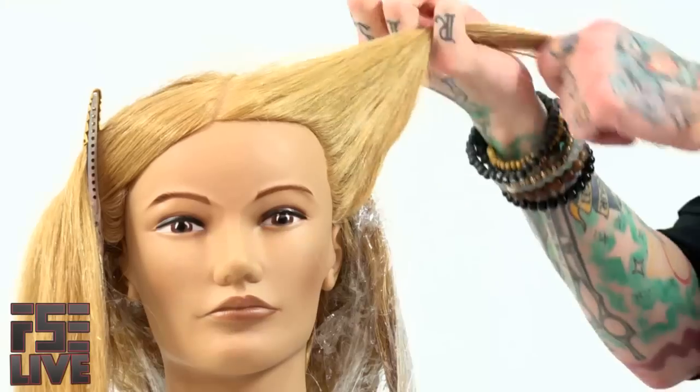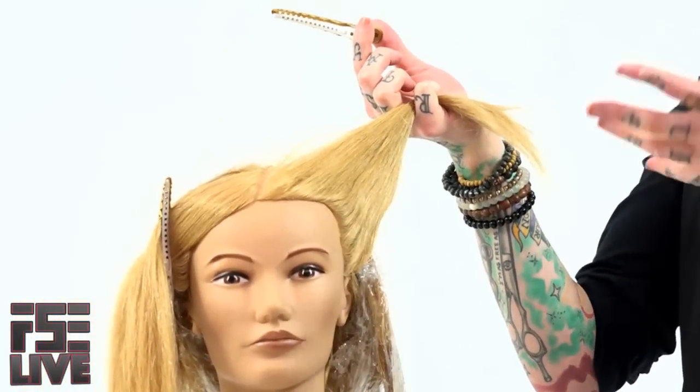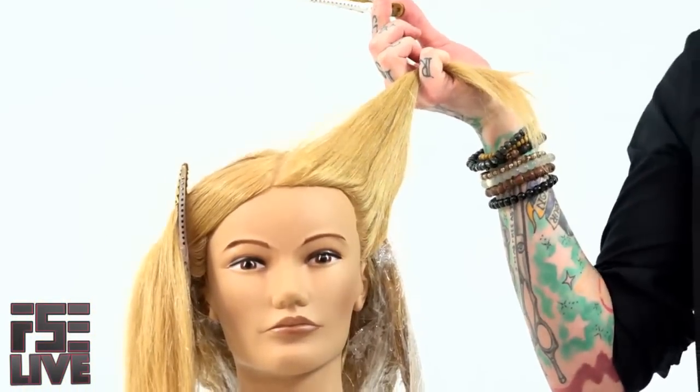All right, so now that I'm up on the hairline, these sections are going to be pulled back, and I'm going to be applying the front of them. So I'm going to be applying what you're going to see when you look at her in the face or when she pulls her hair up.